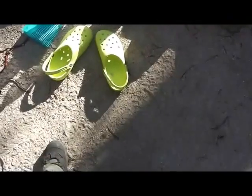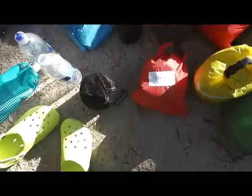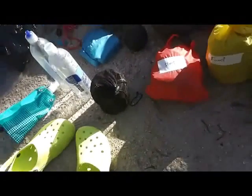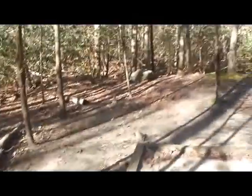There's my Crocs, which are very nice. My little Walmart water bag worked out pretty good. And that's my mess kit. Oh, I like it a lot, except I found out last night that the handle will collapse on you if you don't hold on to it good. That's how I spilled all my ramen.